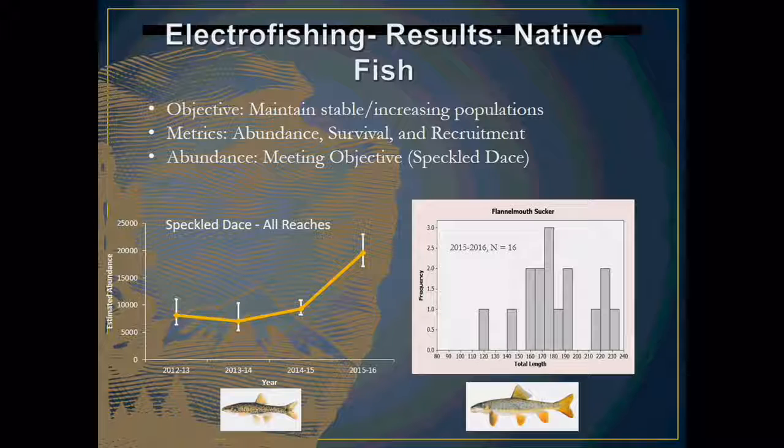So when we were looking at our native fish, we wanted to make sure we weren't having a negative impact. And what we saw in speckled dace over all reaches was that their numbers have been increasing. And this last year, the data hasn't been analyzed, but I think on our last tour, they caught like 3,000 dace in one trip. So they seem to be doing quite well.